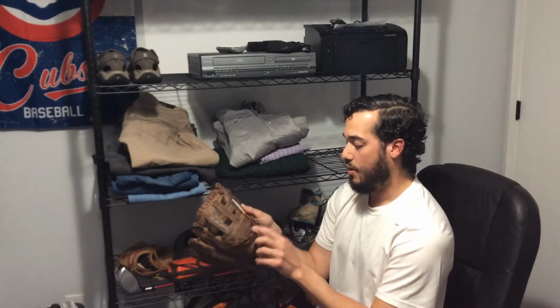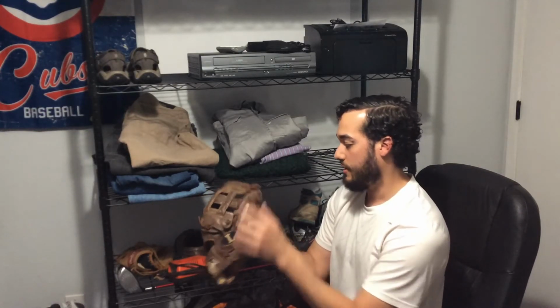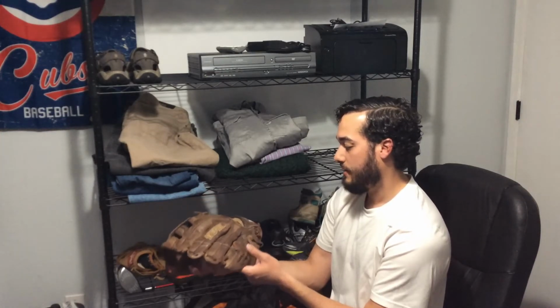It's got some great webbing here. All the laces are here. Sometimes these will be gone or they'll be cut and then you have to repair it.